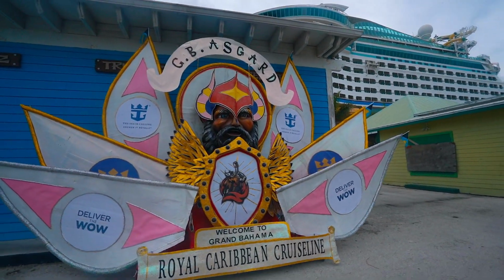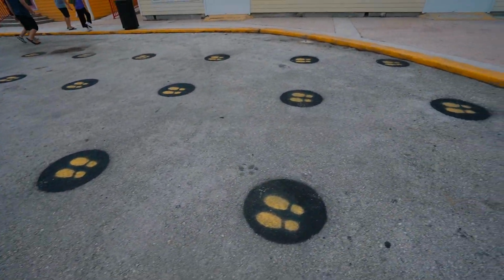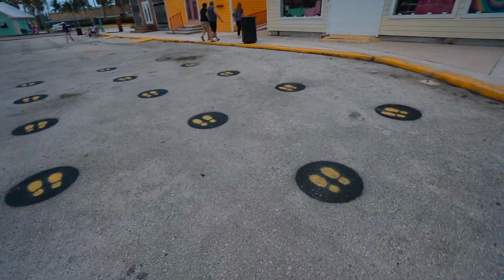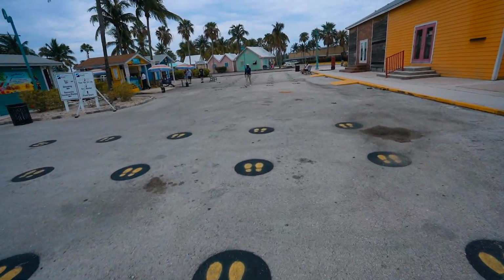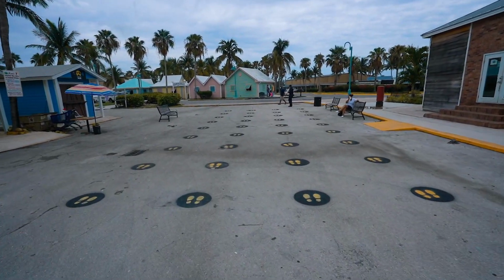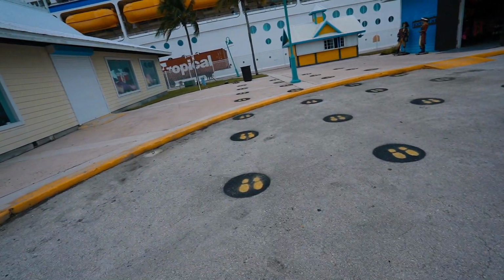All on the ground here, there's social distancing, and these are for the buses to take you on your excursions. Not doing any excursions, we don't have any cash, and you have to pay to get those buses and taxis, but this is where you'll line up in the morning with all of the social distancing. This is where they all line up.